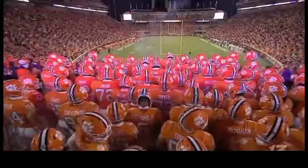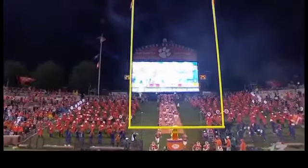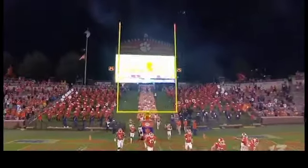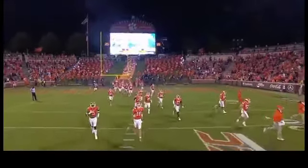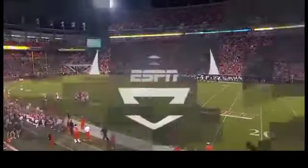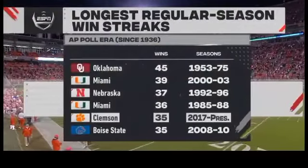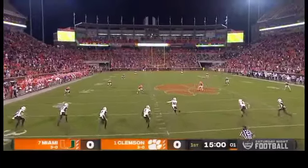Familiar traditions even more precious. The Tigers touch Howard's Rock, brought from Death Valley, California, and charge down into Tiger Stadium. There are many new faces in those orange jerseys tonight, but even though the names have changed, Clemson's won 24 in a row against conference opposition. They have won 35 consecutive regular season games, closing in on Oklahoma's all-time record.